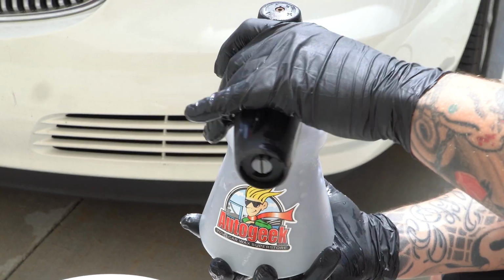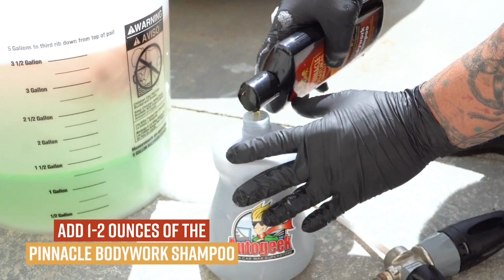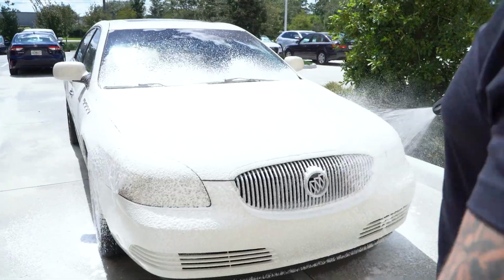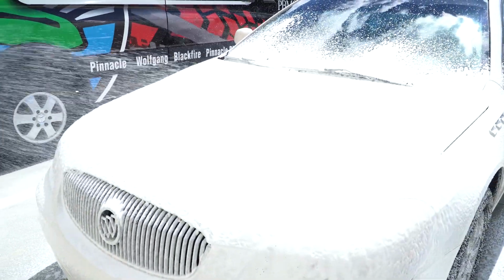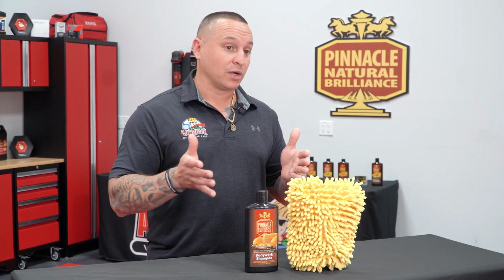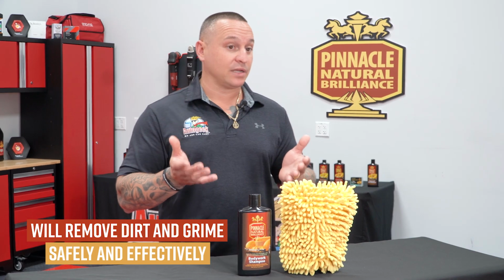The other side of that is, when you're adding it to a 5-gallon bucket, obviously you're not filling your 5-gallon bucket to a total of 5 gallons of water. You're usually right around 4 gallons, but this is something where you add anywhere from 1 ounce to 2 ounces, to get your level of soap, suds, and lubricity that you're looking for specifically, and that will satisfy the level of wash you need to perform on your vehicle. And this is something that's gonna be safe and effective. It's biodegradable, so it's gonna help remove dirt and grime safely and effectively.